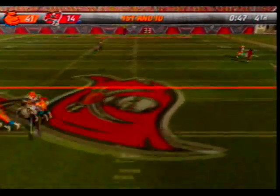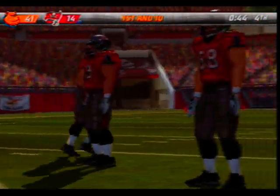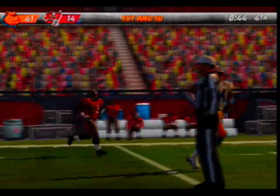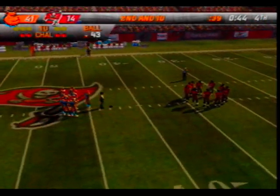They're coming with the blitz. Long throw. Drops the interception. No choice here, John. They just have to keep throwing. Yeah, they do. Running the ball isn't going to do a whole lot of good now.